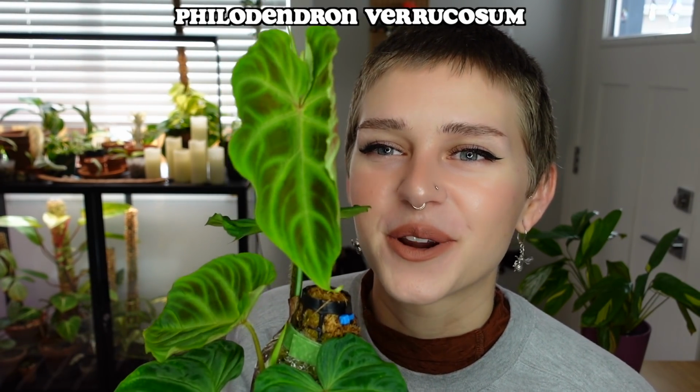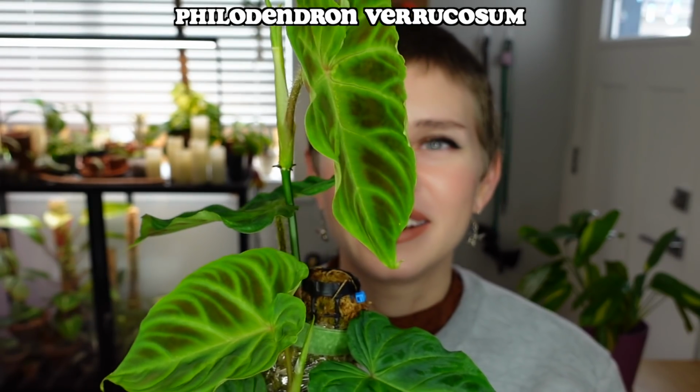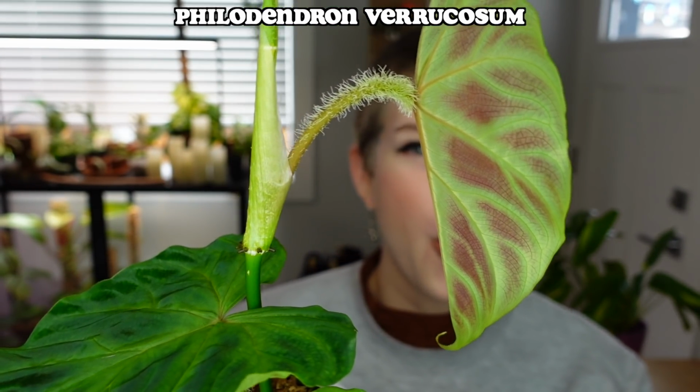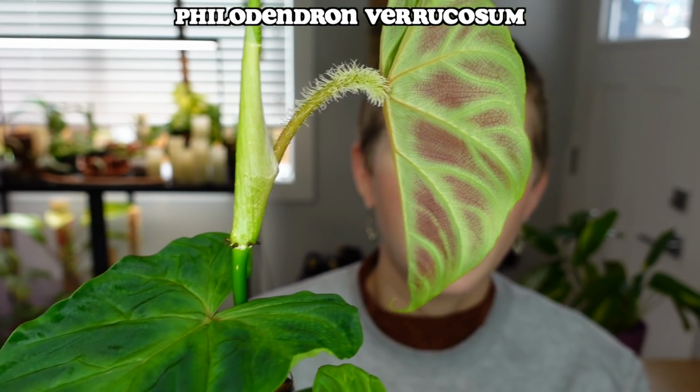Okay, next we have my love right here. I am so obsessed with this plant, you guys. It's a little bit ridiculous. This is my Philodendron Verrucosum, and look at that new leaf. Wait until you see how fuzzy. Oh my gosh. I cannot believe this is the biggest and fuzziest leaf that this plant has put out.